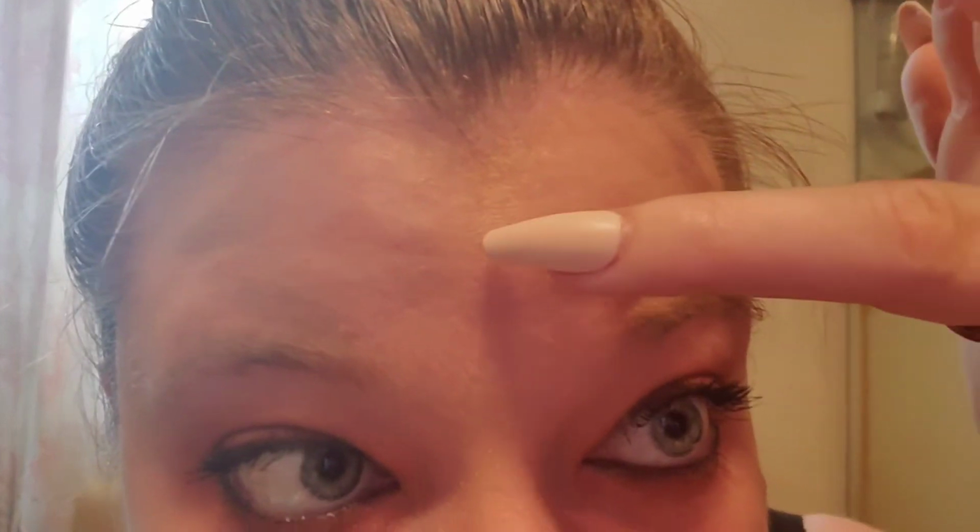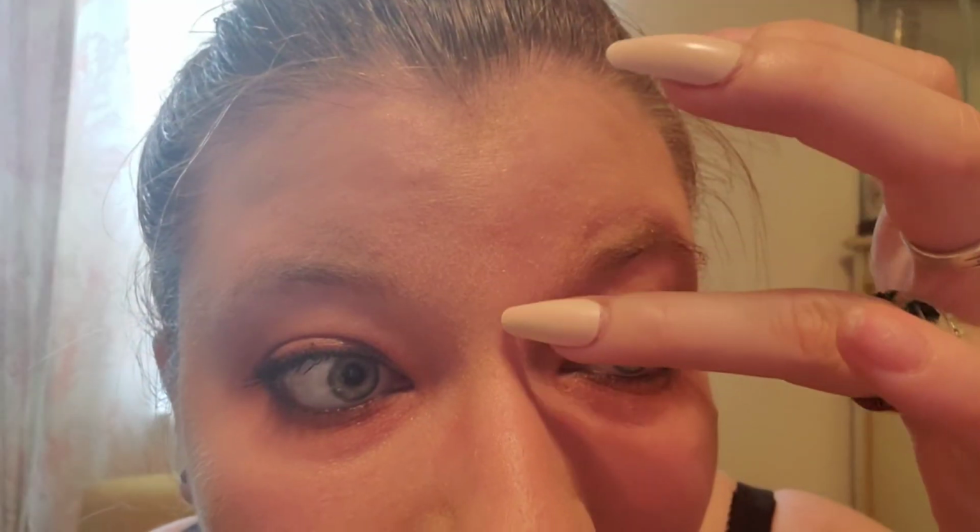My camera does not focus properly, of course. Maybe if I focus it. There we go. As you can very clearly see, right here and right here, these are my worst spots. I definitely messed it up though, so it's not too bad.